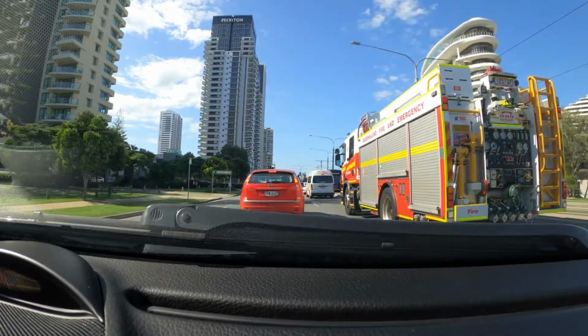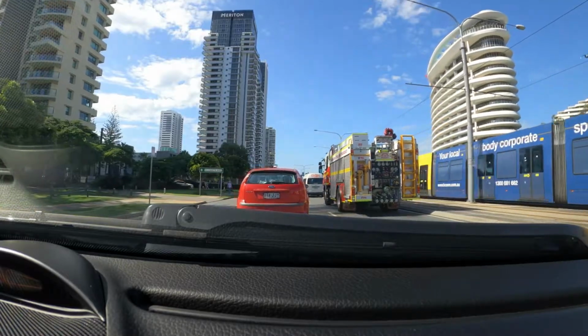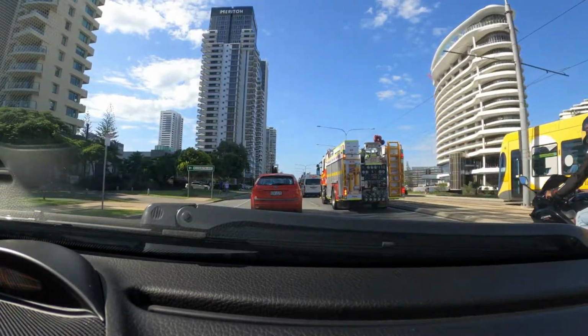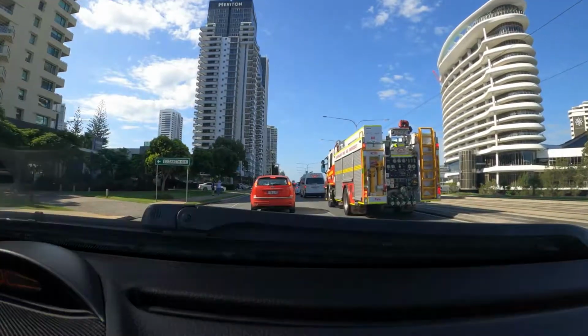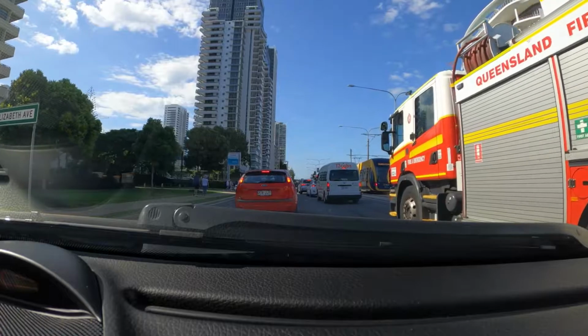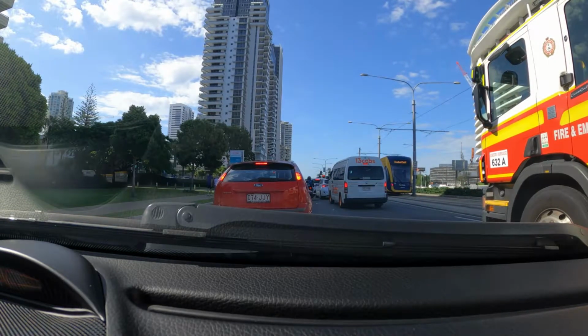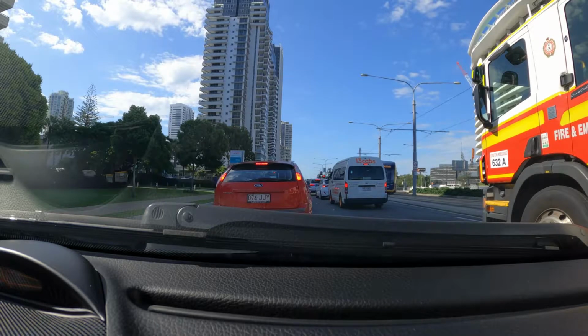Yeah, so up in front of me, guys, there's Meriton. You've got a few buildings through here actually. If I had to remember the names of them all, I'd be a genius. Fire truck on my right here, and you can see the tram just pulling away in front of it on the right hand side as well.